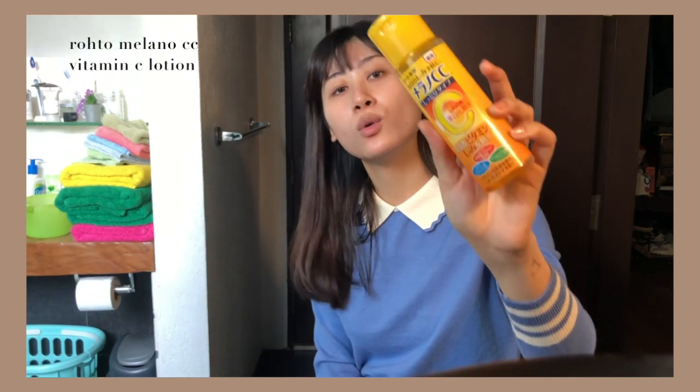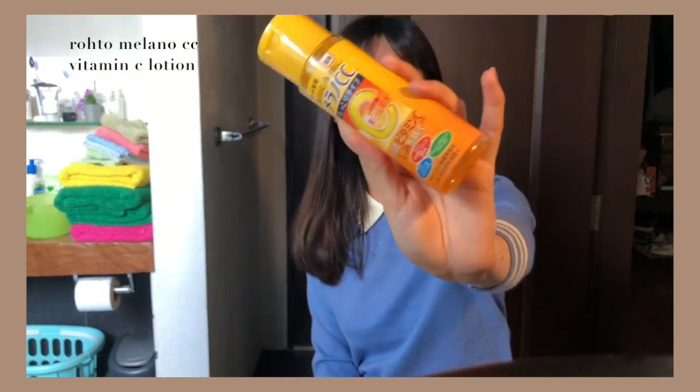In some days na hindi ako tinatamad mag-skincare sa morning, I also like to use this Rohto Melano Vitamin C Lotion that I got from Japan. It's a really good brightening product, although every other 2 days ko lang siya ina-apply because it's a bit sticky. So, medyo rich yung formula niya. It's not that runny, so parang hindi siya toner, more of like an essence siguro siya.